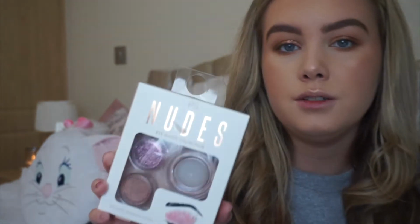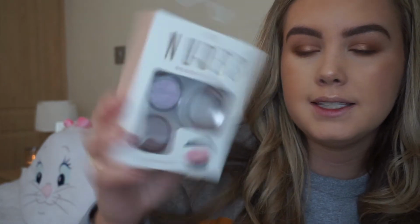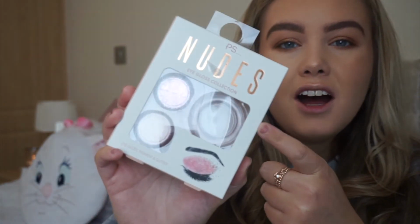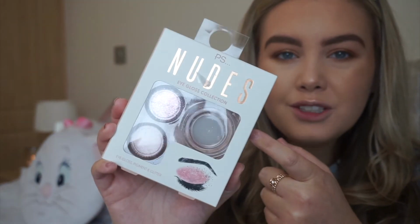Very nice. So, I also then picked up from the PS Nudes again. It's like a glitter eye gloss collection, so there's 2 glitters and then an eye gloss. I don't know if I trust this eye gloss, so I think I might just use my NYX glitter glue. Can you see that shadow there? That's when your highlight's too dark for your skin. Oh well. Okay, so let's try the glitter.